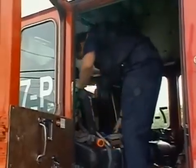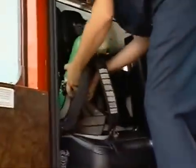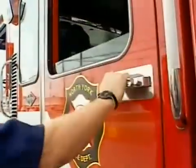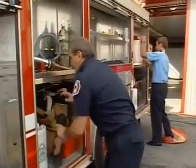Now, back behind my driver's seat where it belongs. On a fire truck, everything has its proper place. That way, we never have to search for it in an emergency. Let's take a look at what I carry in my compartments.